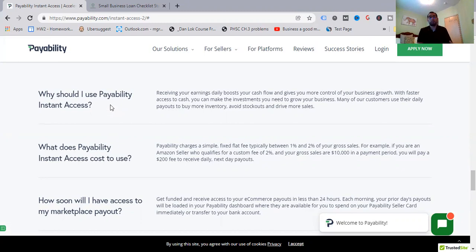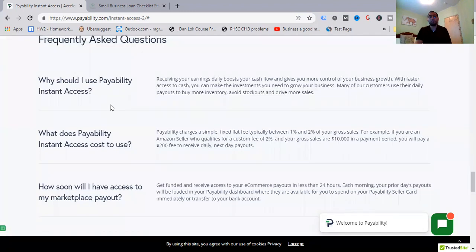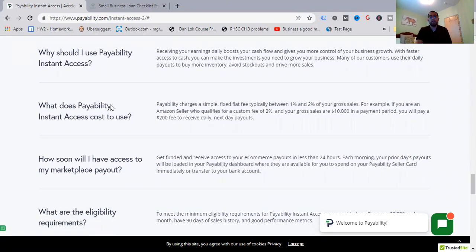So it won't hurt your cash flow. You'll have possible emergency funds that are needed for inventory or for extra things for marketing. And maybe it's a seasonal thing that you get approved for, and then you can use it. So more control of your business growth with faster access to cash. You can make the investments you need to grow your business. Many of the customers here use their daily payouts to buy more inventory, avoid stockouts, and drive more sales.